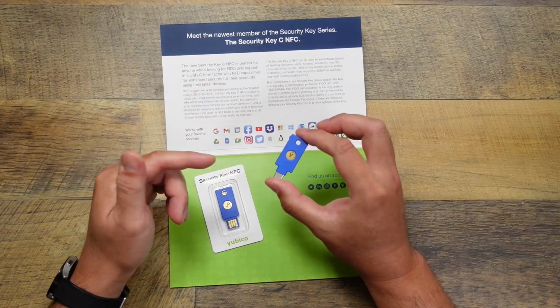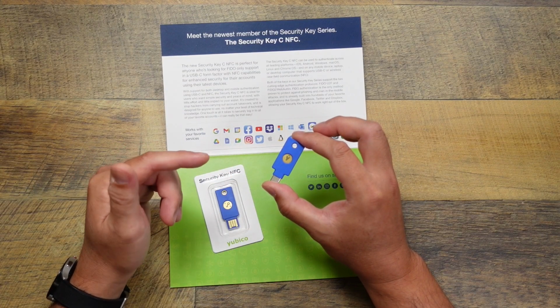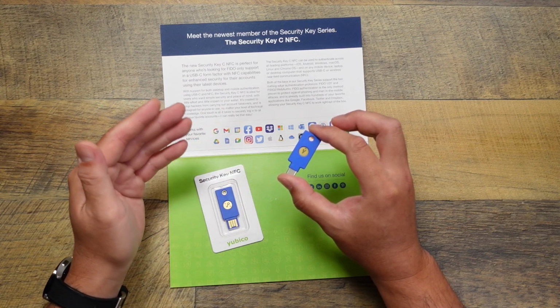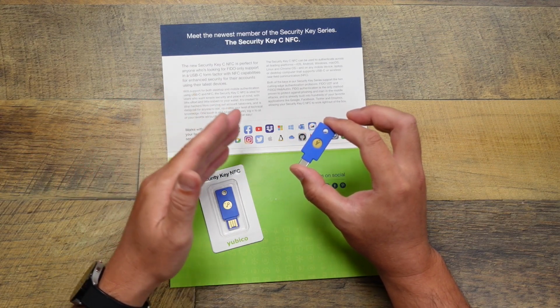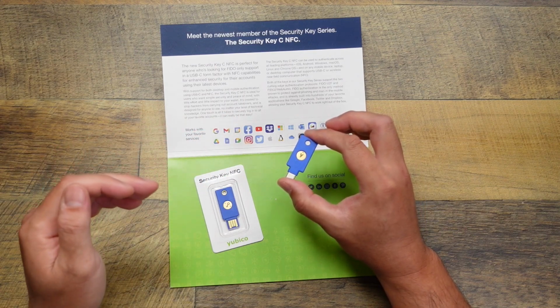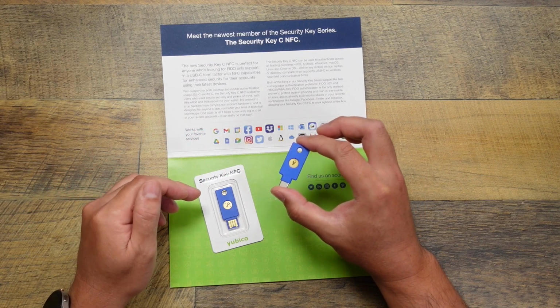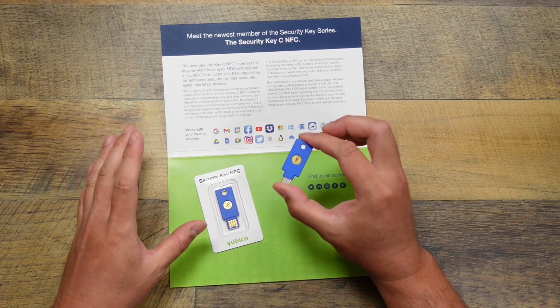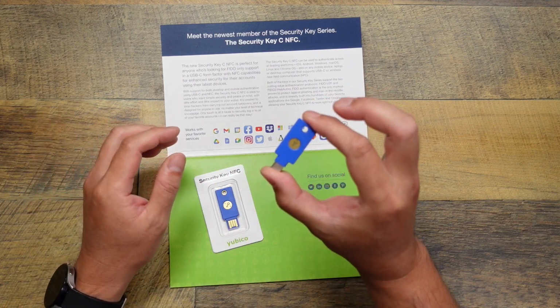So there you go. That's how you can set up and use your Security Key NFC from Yubico on your iPhone or Android phone, specifically for your Google account, but you can set it up on any of the supported online accounts. And of course, it's always recommended to set up a secondary key just in case you lose your primary key. So I'm going to go ahead and set this one up right after this, so I have a backup key in case I lose this one.